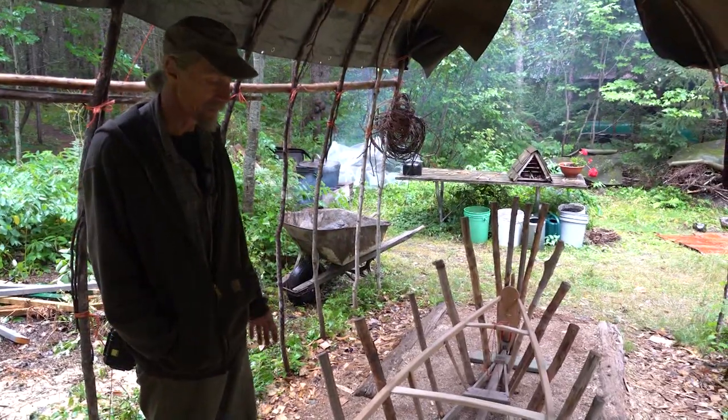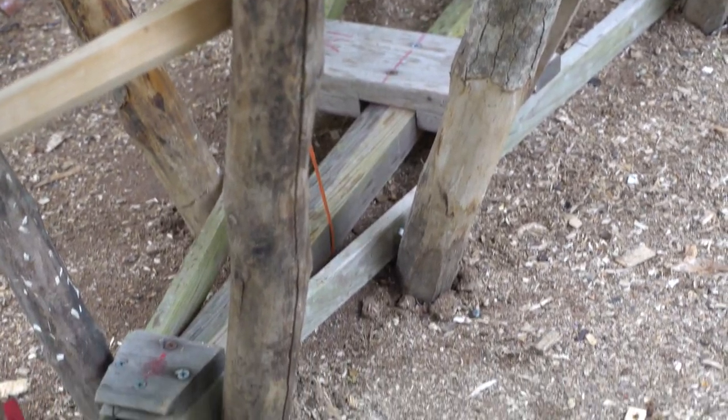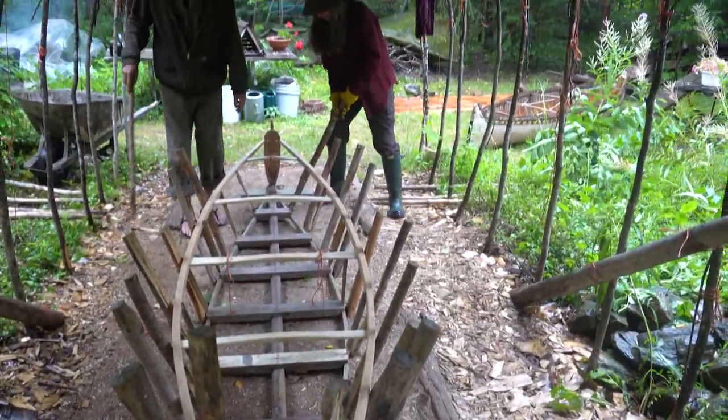There's not a straight line in a boat like this. So we set this up, we pound all the stakes in the ground so the holes will be there at the proper angles and everything. There's a straight string on the bottom that will help us line the bark up. Then we're gonna pull all this apart.